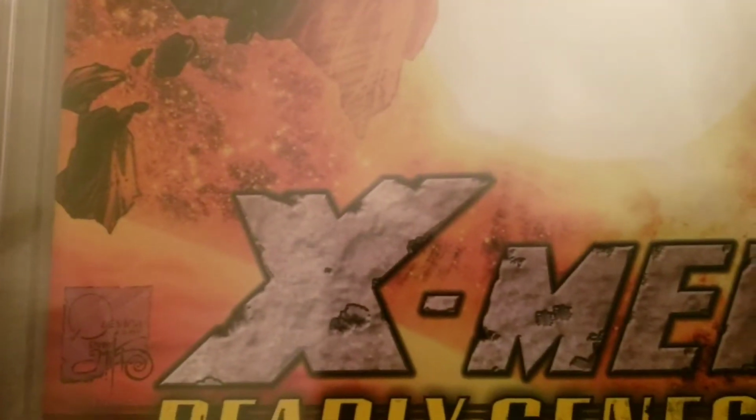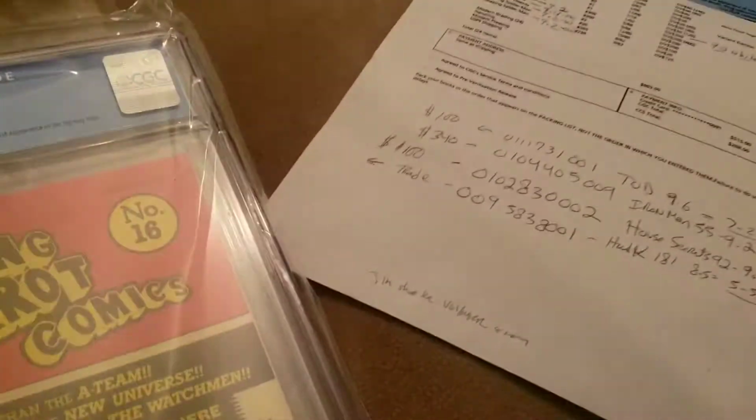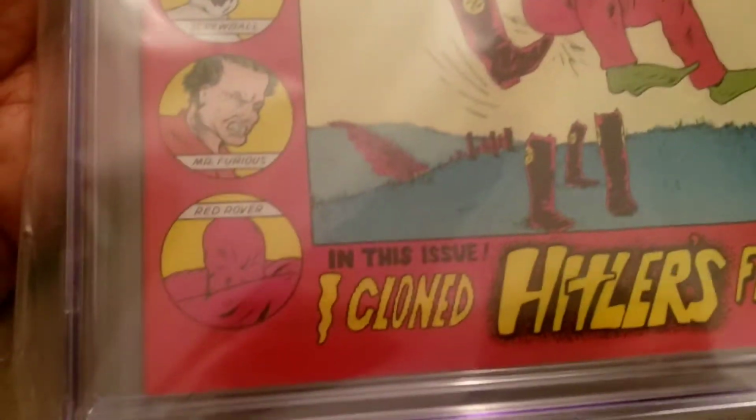This is where the spec collector in me, the speculation, runs rampant. I like the characters, and I don't mind spending the $30 plus the shipping that it costs to send these out and get them slabbed. One day, Vulcan might be a part of the universe.